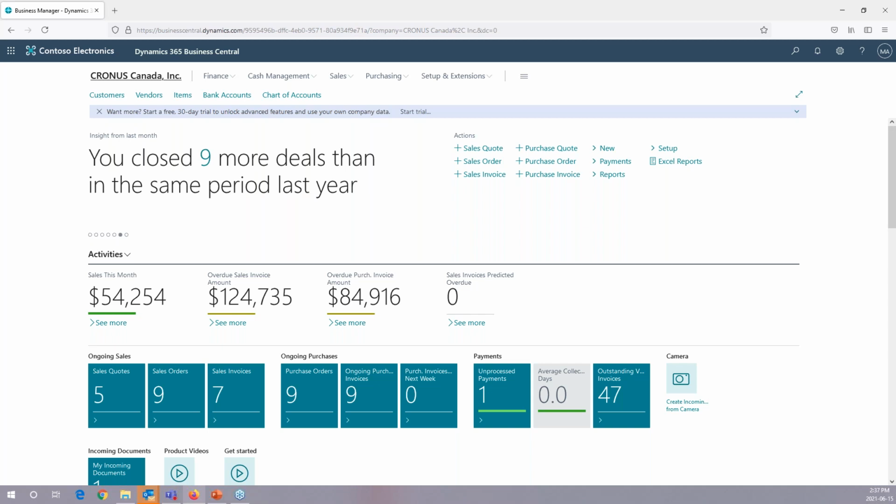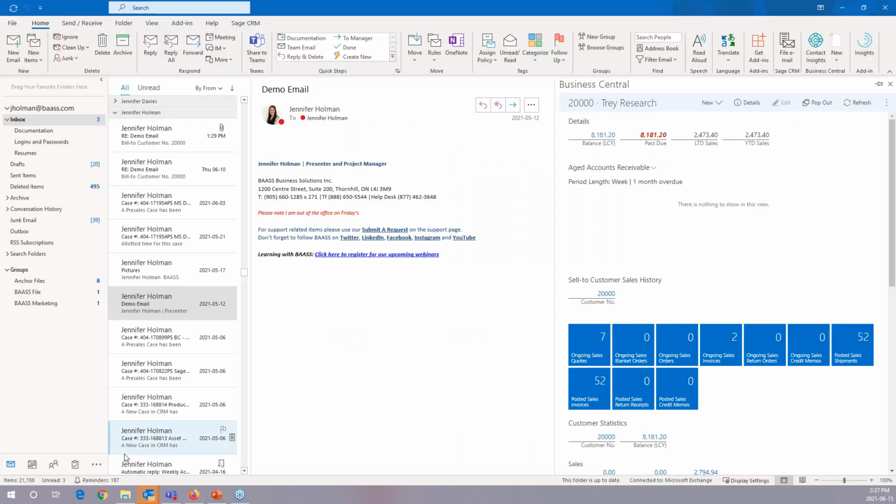What we haven't seen is the Outlook integration. So I'm going to do that now for us. I'm going to go into my Outlook itself. I'm using myself and my email for this demonstration. What I have done already is added myself as a contact to Tray Research. So when I receive an email from somebody who is a contact within Business Central, as soon as I hit Contact Insights, it brings up this screen for me.